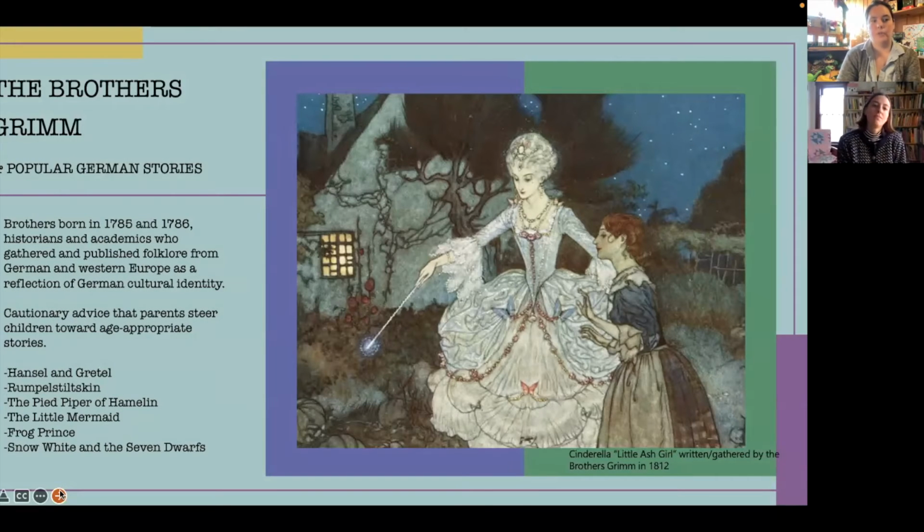So, speaking of the Brothers Grimm, I feel a little silly. For whatever reason, because their last name is Grimm, I just always thought they were these two little spooky brothers that lived in the Black Forest, spending their whole life spinning yarns and crazy stories and making these crazy things up. In fact, they were two brothers, historians and academics.